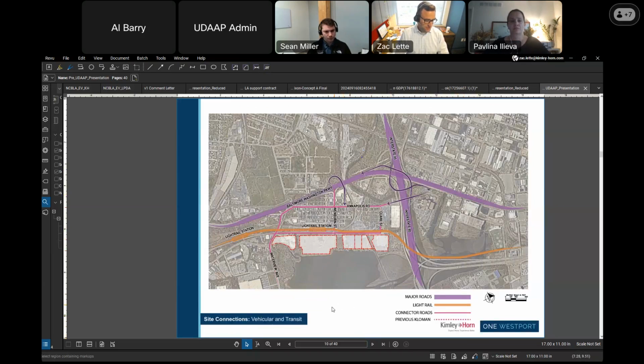Additional connections, kind of zooming out to more of a vehicular connection setup, and we'll talk about land use as we get to the west or the plan north of the BW Parkway. Two light rail stations are walkable to the site. These red and light gray boxes across the bottom are the site, the Westport parcels that are the subject of the discussion.